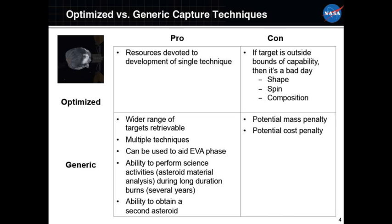So, wider range of targets retrievable. Indeed, one of the downsides to robotics is if you have a rubble pile, that is very much where the bag excels, in that the rubble pile will stay contained inside. If we are able to characterize these potential targets before we get to them, then hopefully we won't be surprised by that if we're flying robotics. You can have multiple techniques. You can fly the boulder picker and the regolith scoop, as well as many others, as different tools that the robotic system would pick up and let go. You can perform science on the way back, right? You could have the arm drilling, coring, doing get-ahead work, sending back information about it so that the crew can train accordingly. The crew isn't training for multiple different types of asteroids.